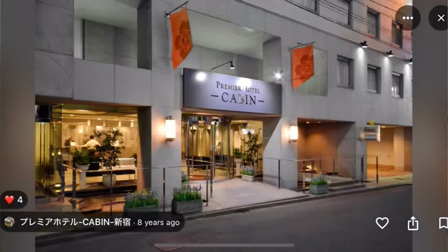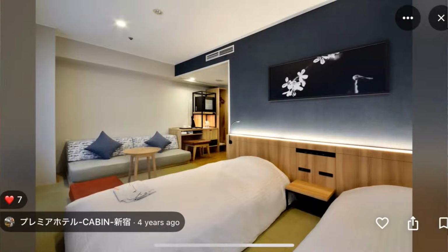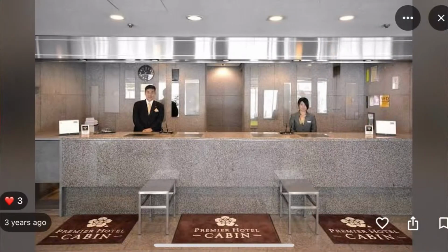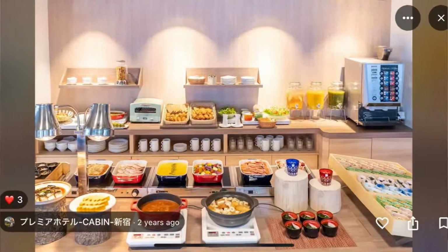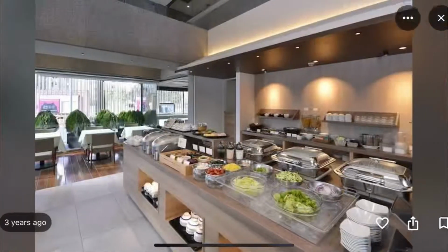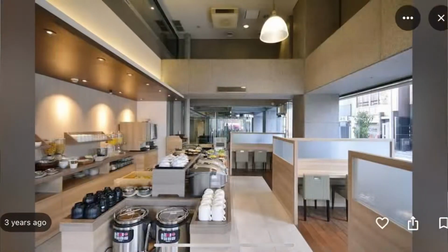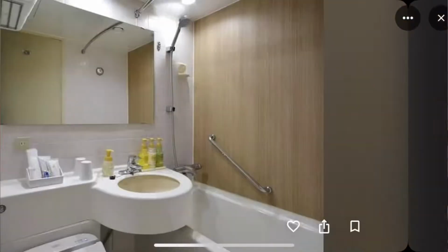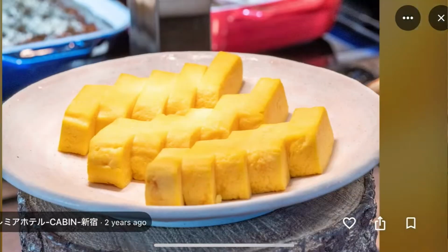This is a cabin. This word cabin gets thrown around a lot. It just means like smaller and affordable, typically. It looks like the staff is there to welcome you. They look like English speakers. Continental breakfast, kind of small. Don't expect a lot out of it. And it looks like it's near Shin Okubo, near the rail tracks in Higashi. Is that Nishi Shinjuku? Oh, see that matcha cake right there?